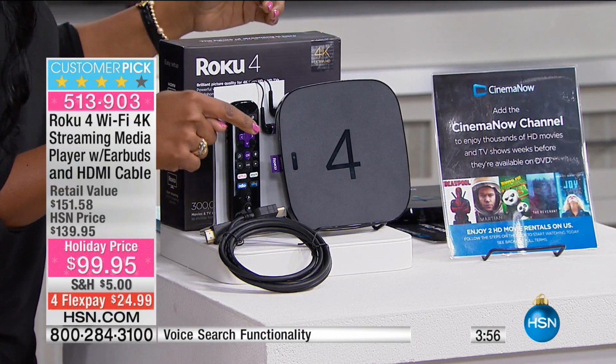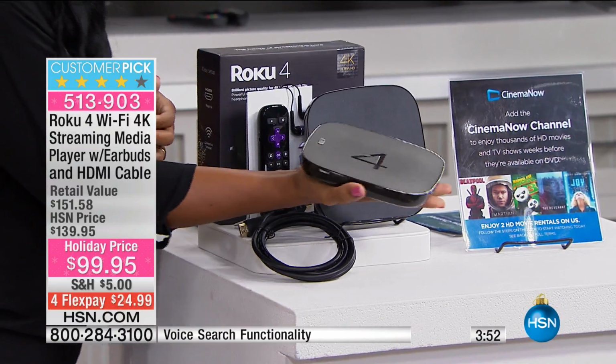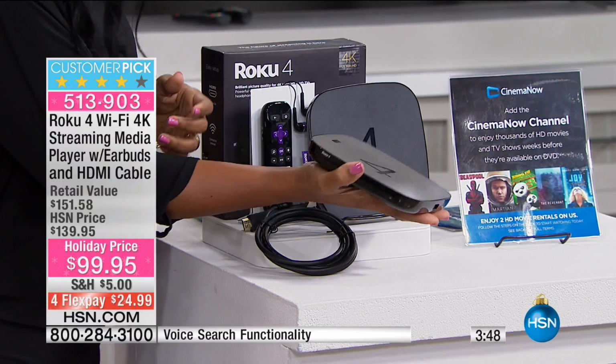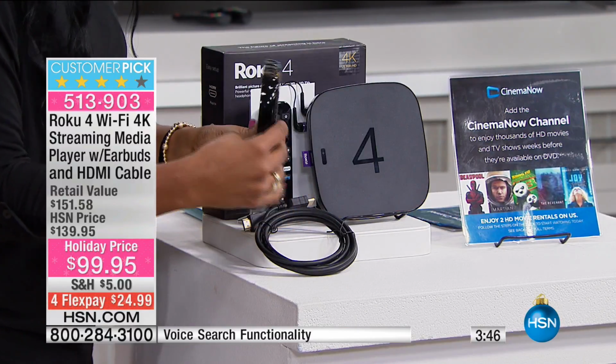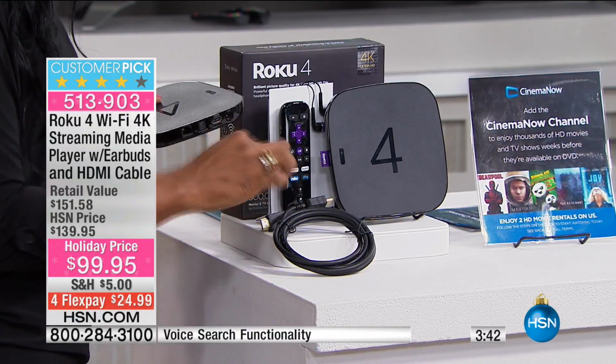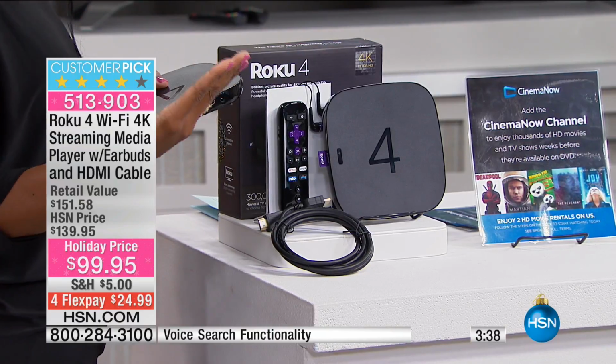This is the Roku 4, and this is it. It's about the size of a sandwich, really, or a pancake. It's not big at all. It's not heavy at all. You've got all of your plugins and all of your cords here. All you need is a TV that has an HDMI input. That's it. Like I said, it doesn't need to be a smart TV.